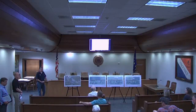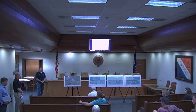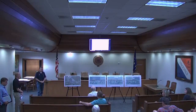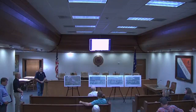I have a couple more. Okay. I'm not disagreeing that there's a sightline issue, but I can't recall a single accident that's been reported at that intersection. I have those records in my office. I've never seen one there. I can think of 10, 20 different intersections in Vincennes that are more dangerous than that intersection right there.